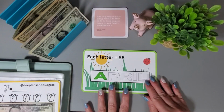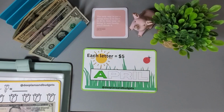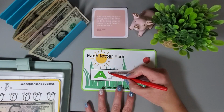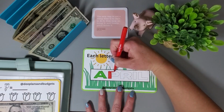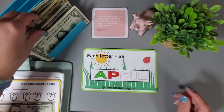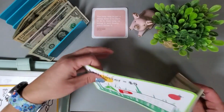Okay, let's go ahead and work on this one from D, Plans and Budgets. These are freebies on her channel, and I am not for sure she still has them posted in a video, but I do have $5 for each letter, so I'm going to go ahead and color in one letter here. Okay, one letter colored in, and each letter is $5, and so we have 10 in here so far.